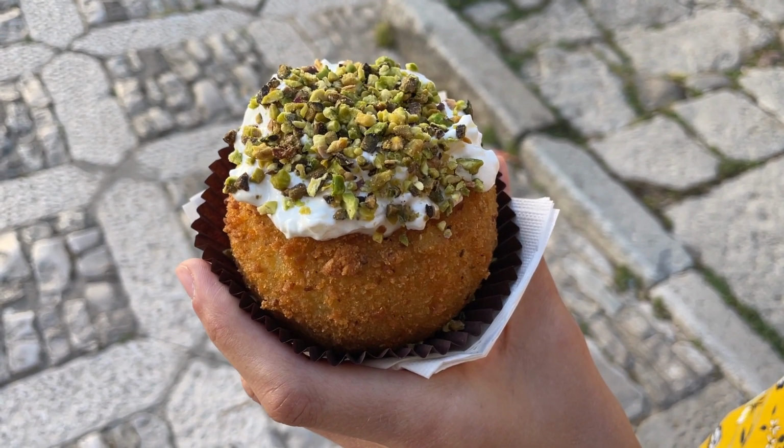Now, we've had traditional ones with ragu and with meat. This one has burrata cheese and pistachio, and I'm pretty sure it's gonna be amazing. But I'm not sure how to eat it without getting completely messy.